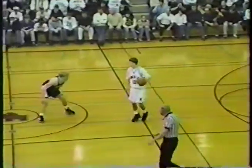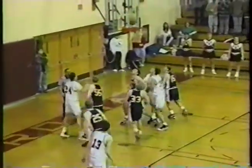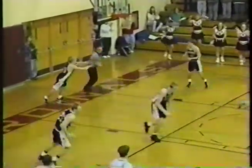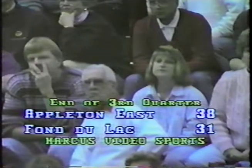Cardinals probably look for 1. The clock down to 13 in the quarter. Surprising, Mike, that Appleton East didn't look for 1 on that last trip. Left side, Casey Jekyll double pump. Well, within 7-2. Shot of the way, no, and that'll be the end of the third. After 3, Appleton East 38, Fond du Lac 31.